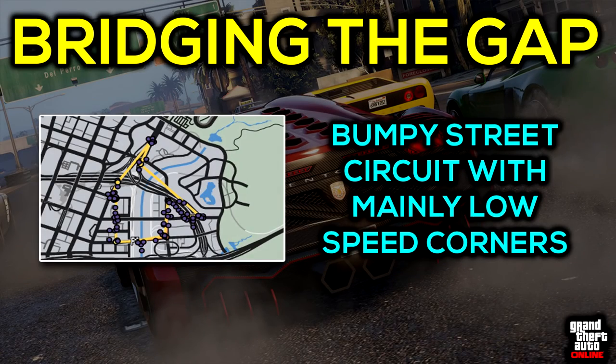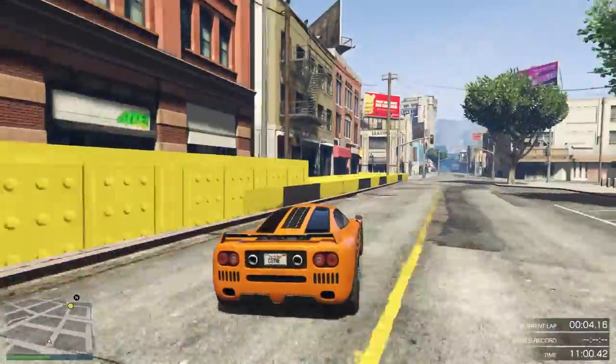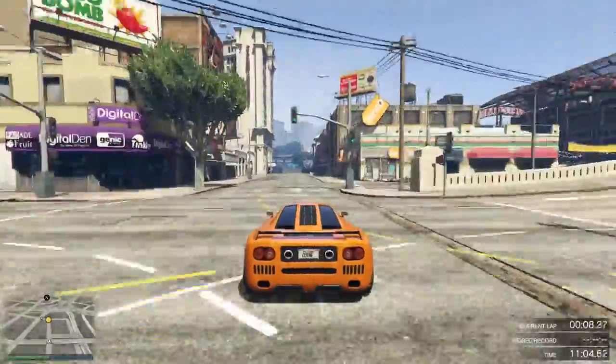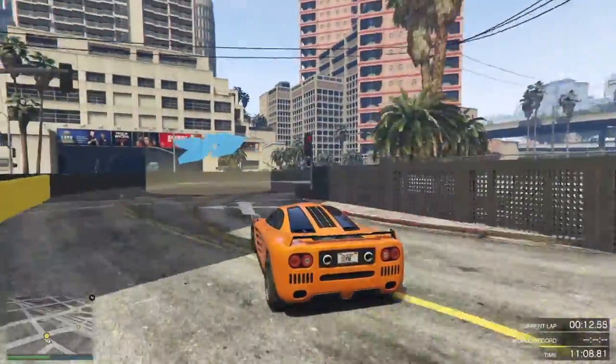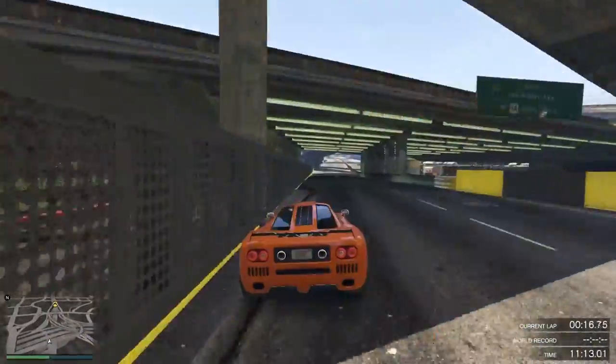But what about around Bridging the Gap? Bridging the Gap is a bumpy street circuit with mainly low speed cornering. For anyone that doesn't know, this car's got a downforce statistic on it rather than just normal traction from a spoiler. And downforce traditionally tends to be something that is very useful for high speed cornering. On this track where you've got a lot of low speed cornering, it doesn't help that much, but the downforce statistic on this vehicle is so low that it doesn't help much anyway.